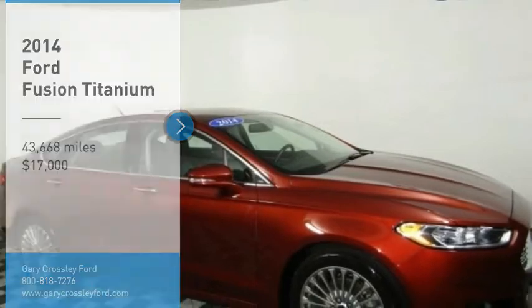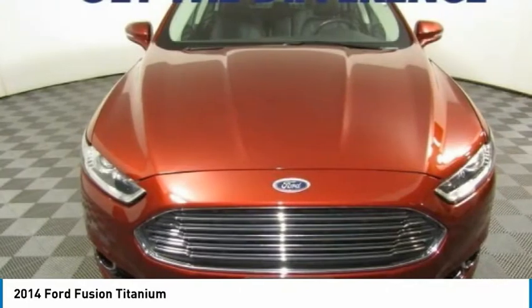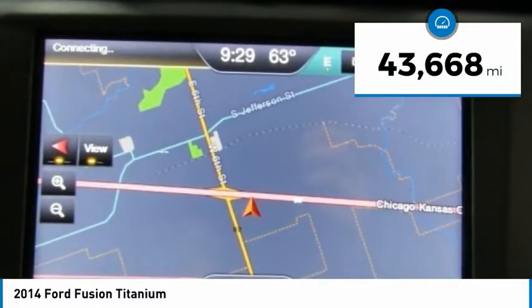Like in the 2014 Fusion. You can have both impressive power and great economy in a Fusion and is priced below $20,000. This vehicle has less than 45,000 miles.